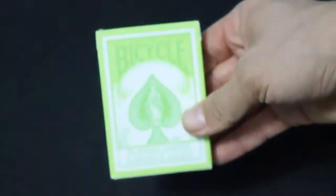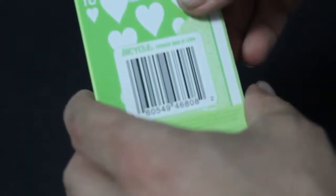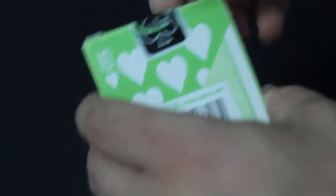38, green pastel. It's never scored very high for me because all cards have white pips, lime green type faces, and then the backs don't match at all. And these ones are really hard to see. 37, I believe.